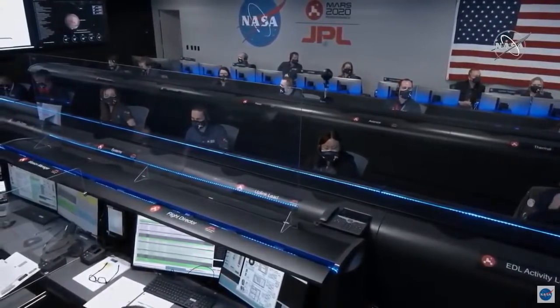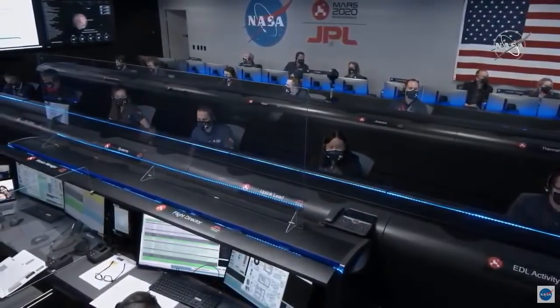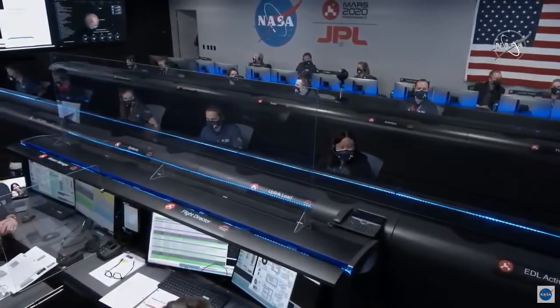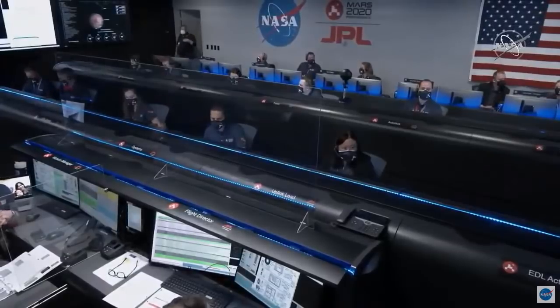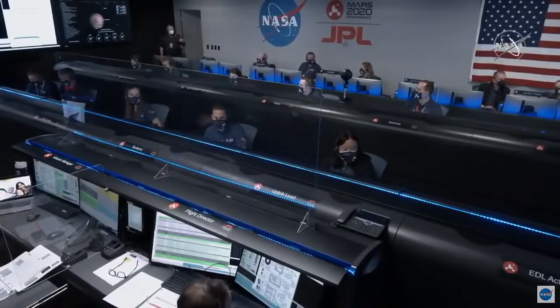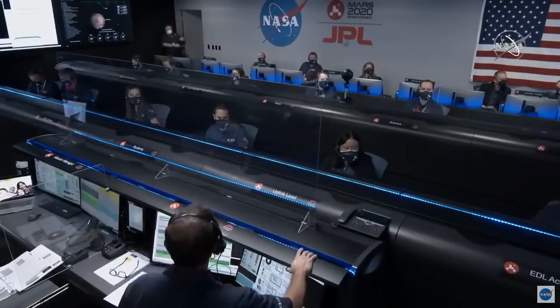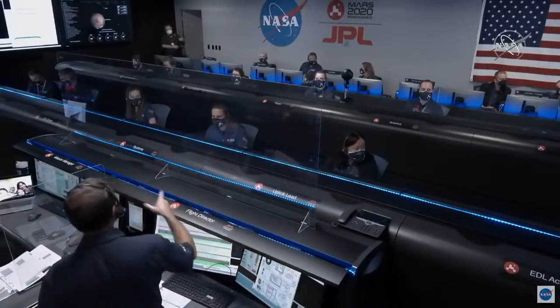MRO reports the electra radio is powered on, ready to receive signals from the lander. Mars Reconnaissance Orbiter has reported that it's ready to receive the signals from Perseverance. It should be in a few minutes here. We're just about flight level one from entry interface.